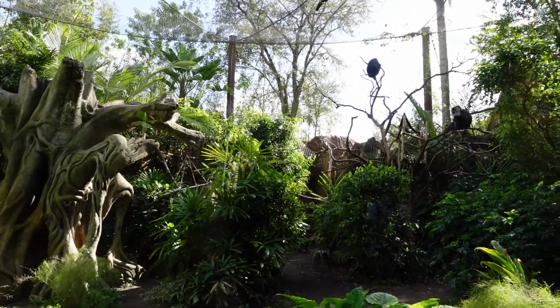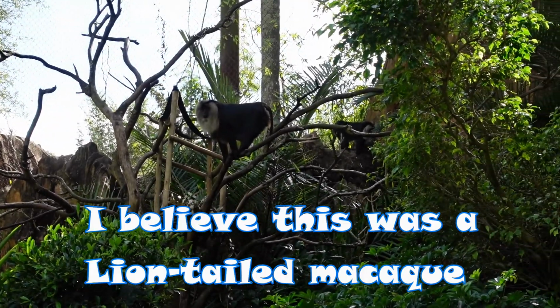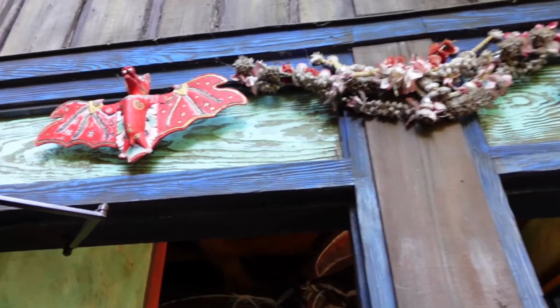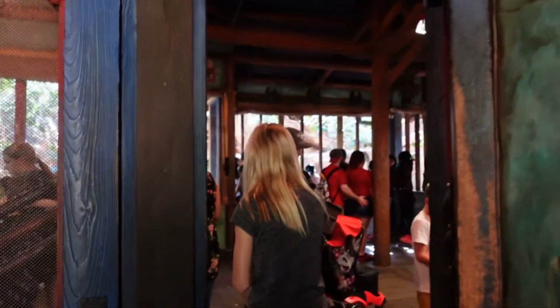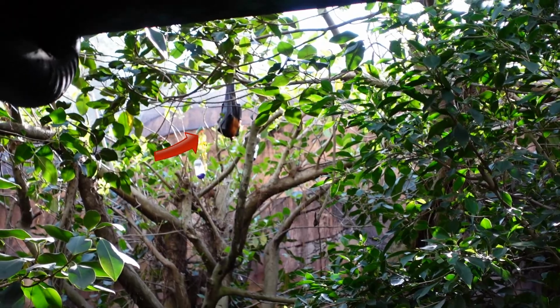What is this plant? Yeah, it will make. There's gonna be some bats in here somewhere. Let's see. A lot bigger than your neighborhood bats. Not like those tiny black bats.